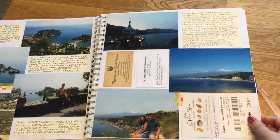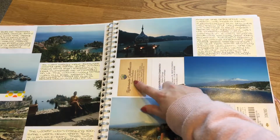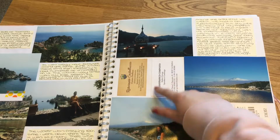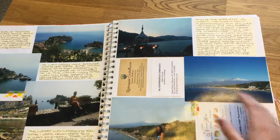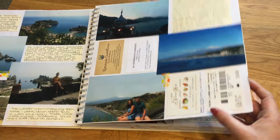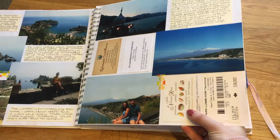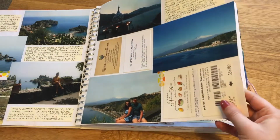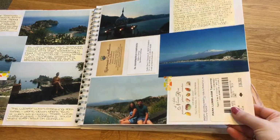These are a few business cards that I picked up. So this is a restaurant that we went to a few times. The doctor that was helping us if we ever need anything, he was really helpful because I did actually get ill. And then this is a bakery that we went to. They had the really good cannolos and donuts and ice creams and all sorts there. And this is just a parking ticket. It's not a fine, it's just a ticket.